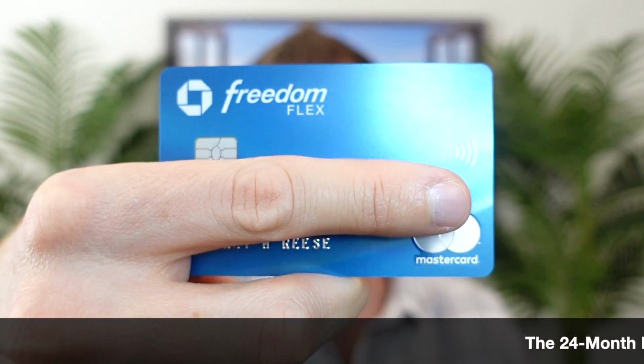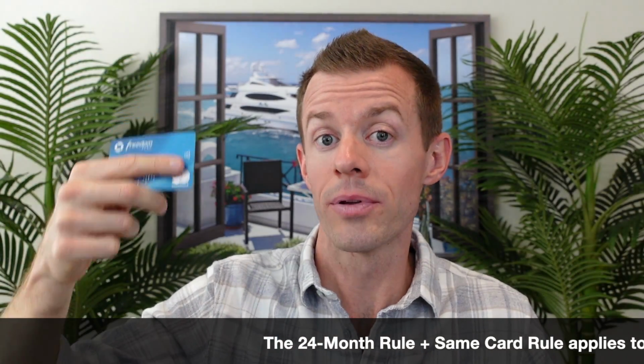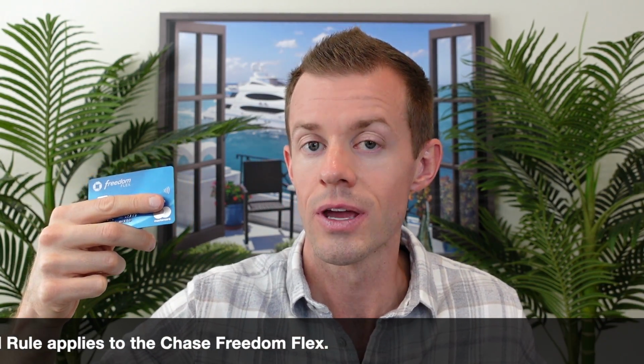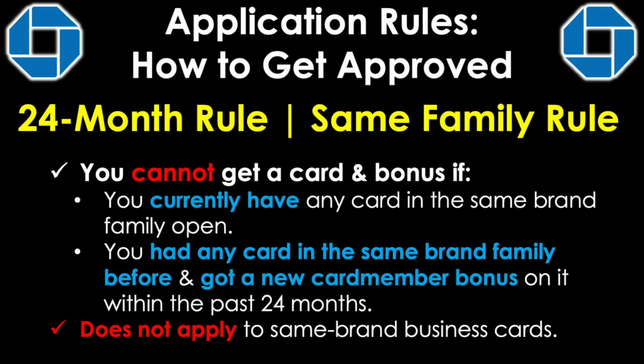So let me give you a visual example. Here is my Chase Freedom Flex card right here. So I cannot go apply for this card again right now while I have this one open and get another bonus. If I want another Chase Freedom Flex bonus, I would have to get rid of this card and then wait 24 months from the last time I got the bonus on that card before being able to get it again.